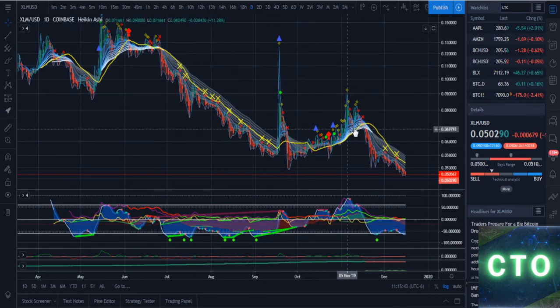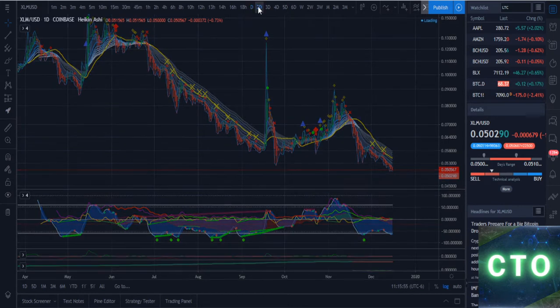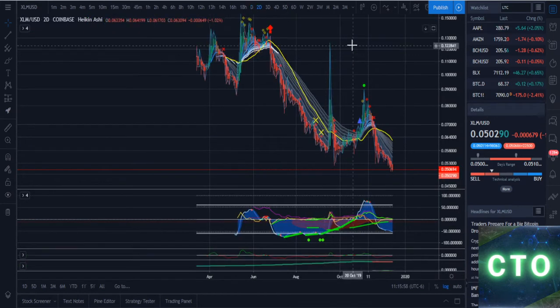But as you can see, we've been still in this downtrend, getting pushed down. Yellow X's here on the 1 day. Just tremendous sell-off happening, right? So we have to be in consideration of this, to say that we could probably go a little bit lower as well.